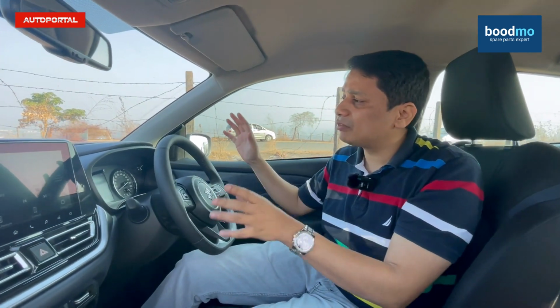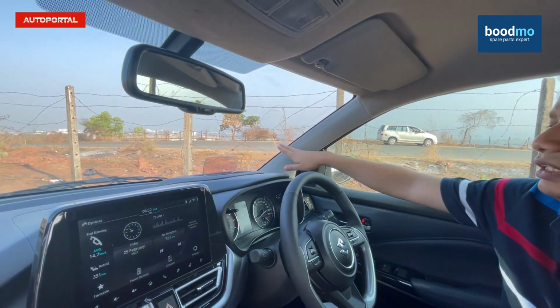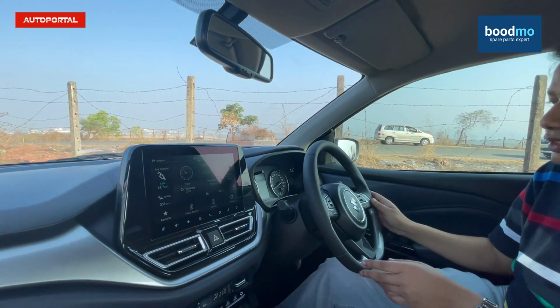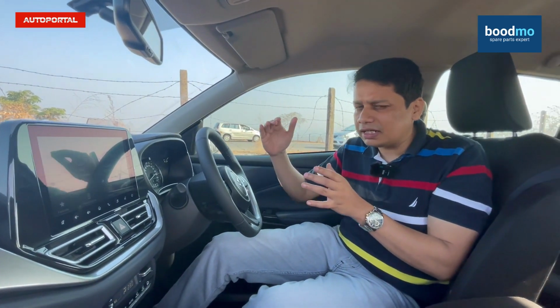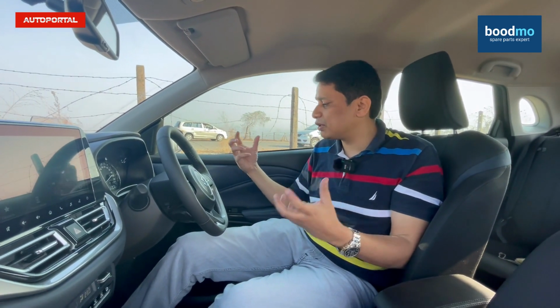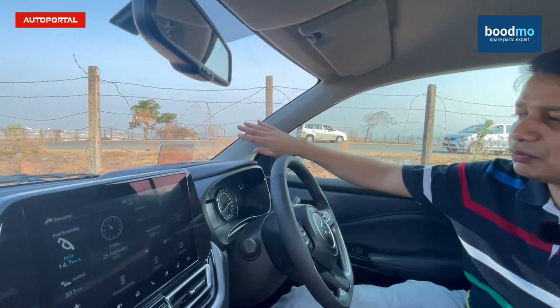And the other highlight, of course, is this HUD display, the heads-up display. This displays, of course, the speed, the revs, as well as the time and the gear the car is in. And I have to say that sitting inside a car which is a hatchback and under 10 lakh rupees and getting these kind of features just makes you feel very nice and very positive about yourself. I'll switch the car off now. I switched it on just to show you this display over here.